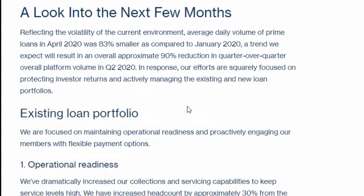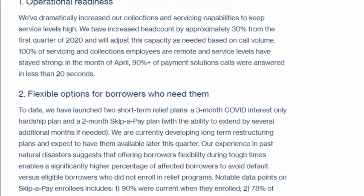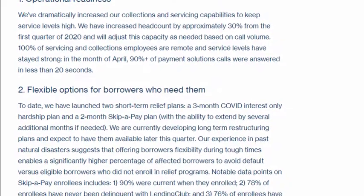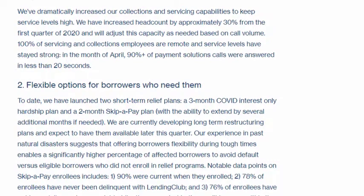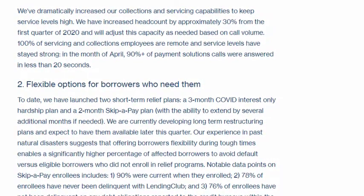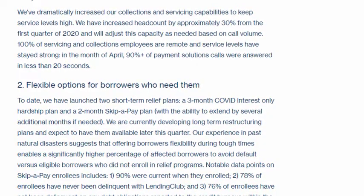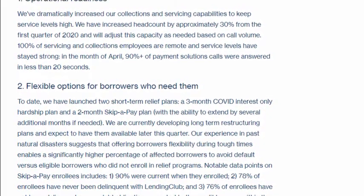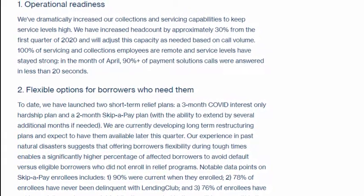In terms of existing portfolios, they don't list any changes. Continuing on here, they say that they've increased their collections and service capabilities by 30% in first quarter. And this is to help with collections and managing debt solutions. It says here that 90% of calls were answered within 20 seconds or less, which is what you want to see as an investor and as a borrower to help get your questions answered as quickly as possible.